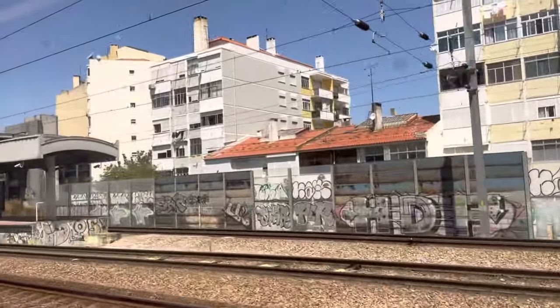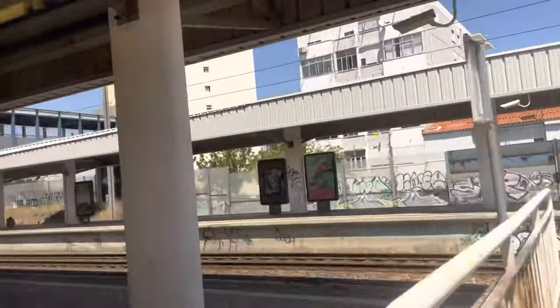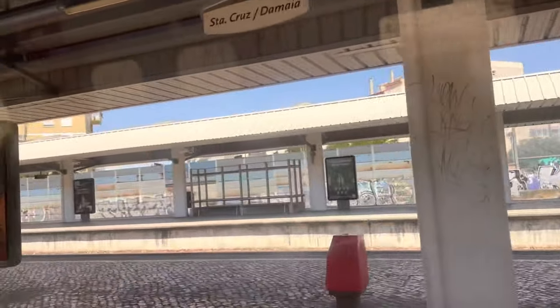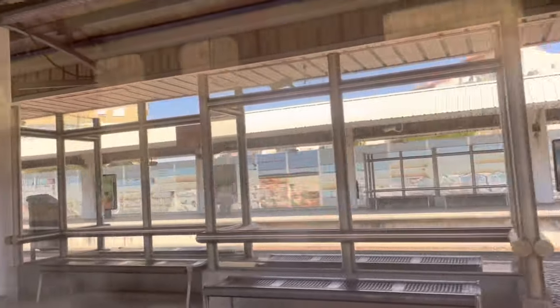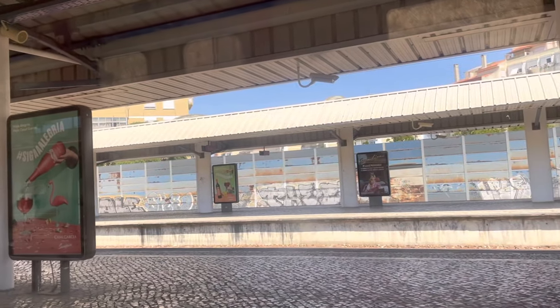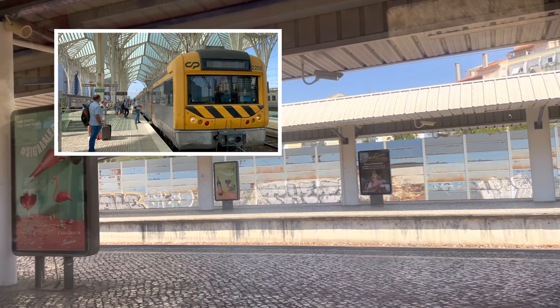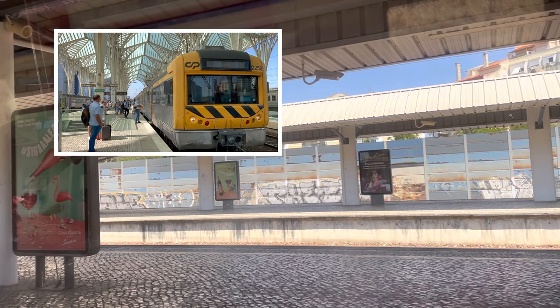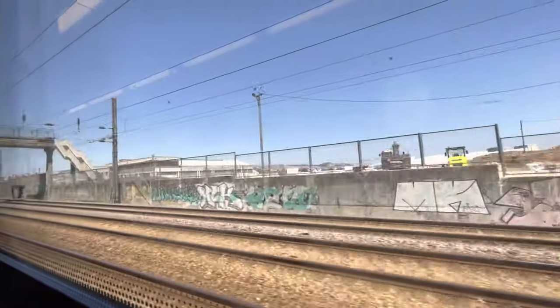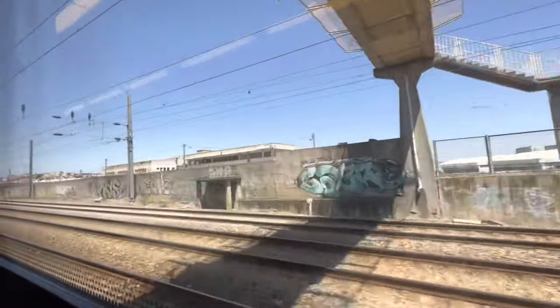The line we're currently traveling on is called the Linha de Sintra. Translated from Portuguese, that means the Line of Sintra. It's 27 kilometers long and links Rossio Station with Sintra Station. Now, for the most part, it is used by CP Urban trains going either from Rossio to Sintra or from Lisboa Oriente to Sintra. However, there are a few regional trains that use the tracks up until Agualva Cacem, where they merge off onto the Linha do Oeste. These trains don't stop at any intermediate stations on the Linha de Sintra.